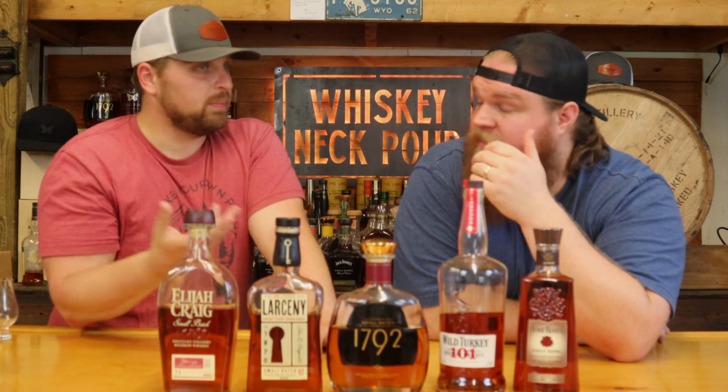I know I slept on it. I walked past it a million times before I finally tried it. And part of that is because it's so readily available. You can walk into any liquor store, and Wild Turkey 101 is going to be there. The reason for it is because it's so consistent. It's a very good product. They use a really heavy char in their barrels, and it's a 6 to 8 year old aged bourbon. So it's got some decent age on it. Yeah. There's just a lot to love with 101. But the Small Batch Larceny, the Small Batch 1792, and Elijah Craig are also solid.